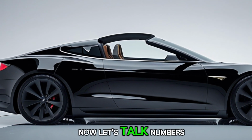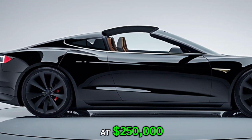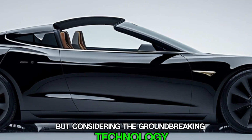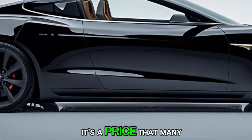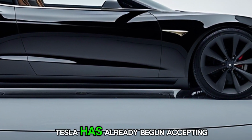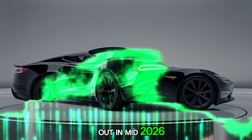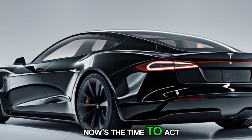Now, let's talk numbers. The 2026 Tesla Roadster starts at $250,000, making it a serious investment. But considering the groundbreaking technology, insane performance, and unparalleled range, it's a price that many enthusiasts will find justifiable. Tesla has already begun accepting reservations, with deliveries expected to roll out in mid-2026. If you want to own a piece of automotive history, now's the time to act.